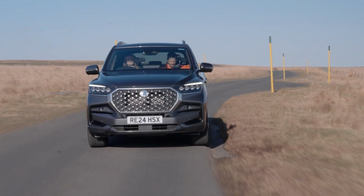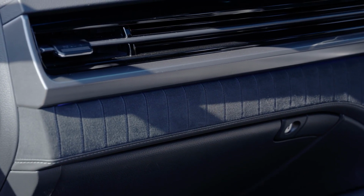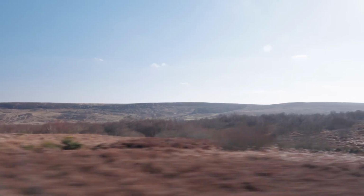Yeah, 100%. It feels incredibly luxurious. Lots of high quality materials. I love the, I think it's Napa leather and the suede. This really does just ooze plush. You feel great when you're sat in it as a passenger, let alone driving. So for me, it's a huge thumbs up.